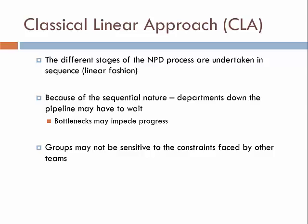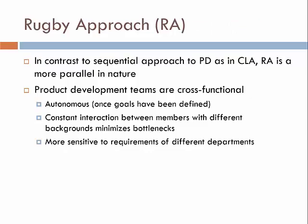This problem is overcome with a rugby approach, where the product development teams are cross-functional, with members of the marketing team and the development team working cross-functionally. The goals of the product development are laid out, and then the teams carry out the different steps of product development in parallel when possible. The constant interaction among members of the team minimizes bottlenecks, as the entire team is more or less on the same page. The members of the different departments are also more sensitive to the demands and constraints because it's a team effort.